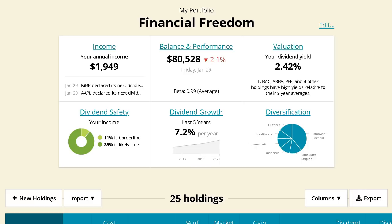And if we jump over to Simply Safe Dividends, you can see that every single year this portfolio provides $1,949 in annual dividend income. So without me having to work, clock in at any job, this portfolio or my money will provide me with over $1,900 per year in dividend income.